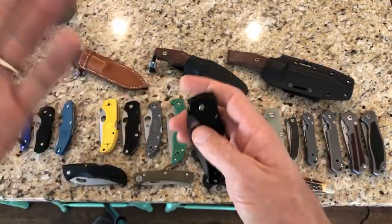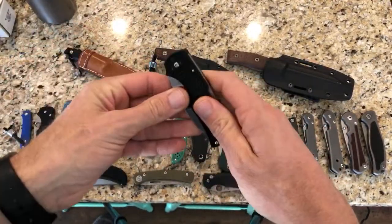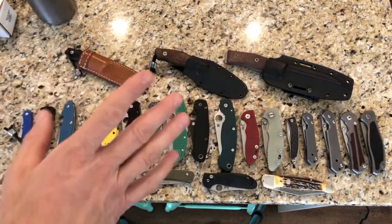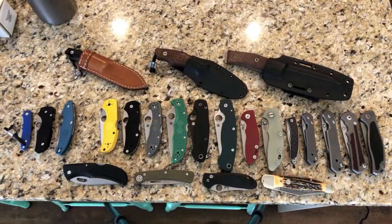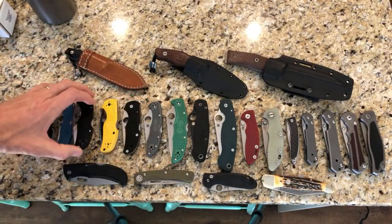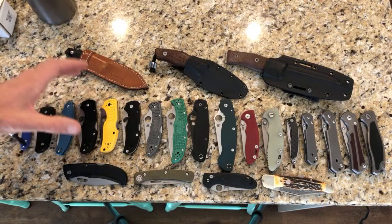I can't say enough good about it. The Native 5 lightweight, if somebody's like, what knife really blows you away? Honestly, it's this. I know that seems crazy, but it is.